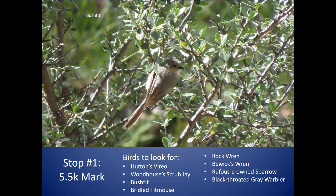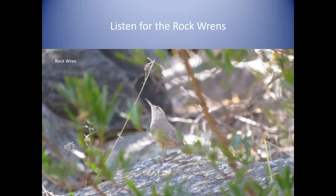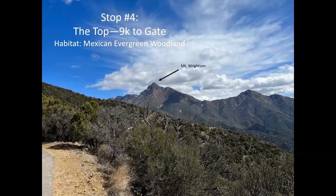That was cool. So another bird to really be listening for in this type of habitat is rock wrens. In fact, really all throughout this whole road, really good for rock wrens. Here's a poor picture that I took of one, but it's kind of cool. It's like looking up. But here's what you want to listen for with rock wrens. They have a really loud call.